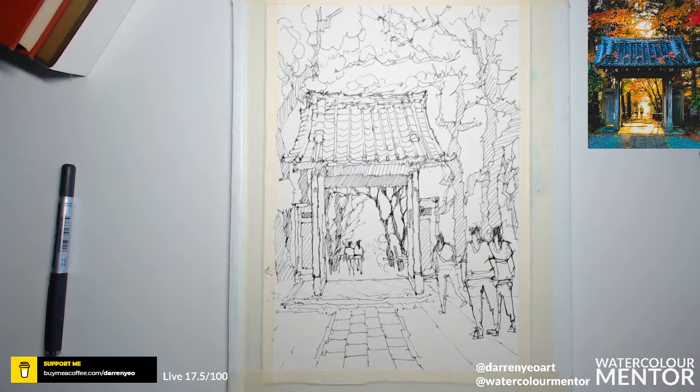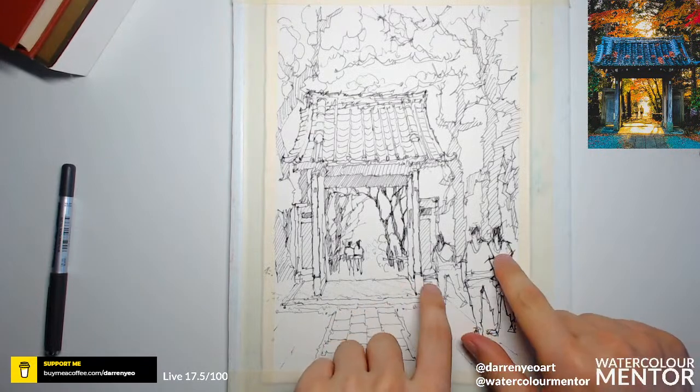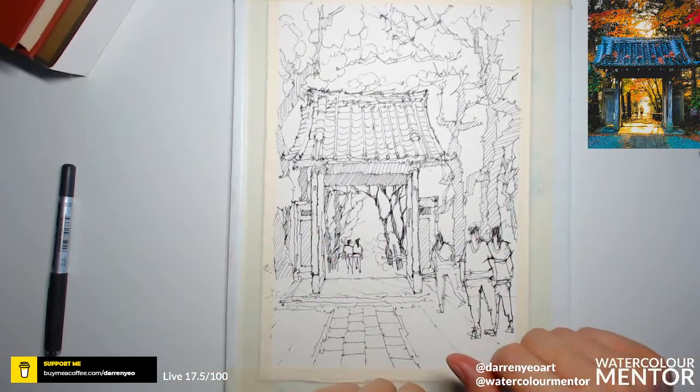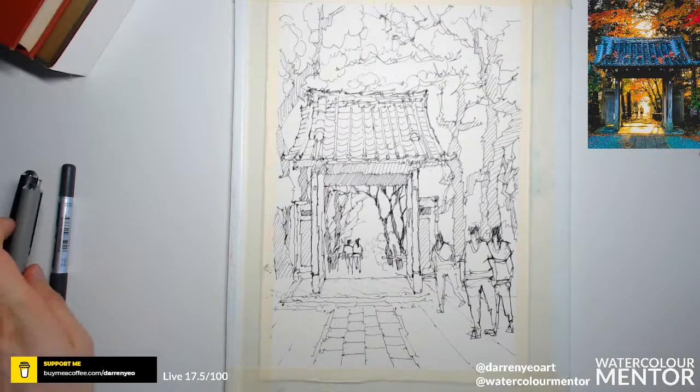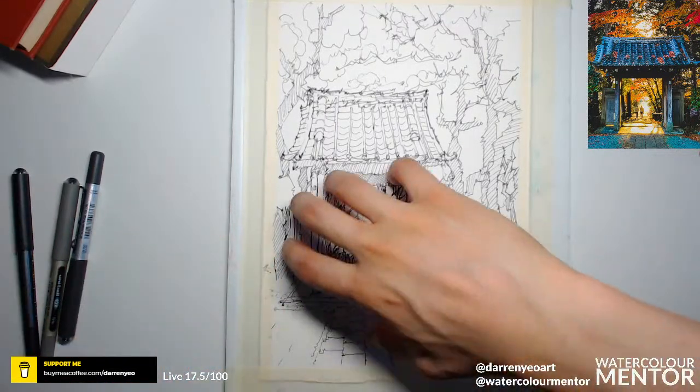So Philip also says, also appreciate how you've added more interest by adding more people. Shows that we can really use artistic license. Yeah, don't feel restrained by what's in here. This may not have worked. I don't know if it will work, but I think it's also like trying to step out of your comfort zone a bit. And that's the only way that you're able to improve and trying new things.